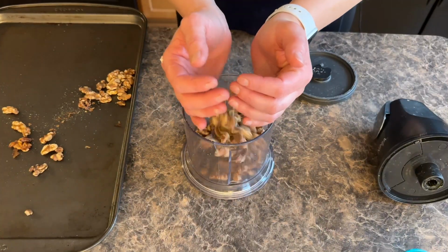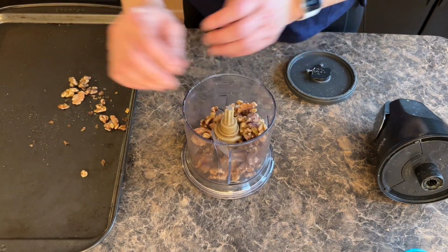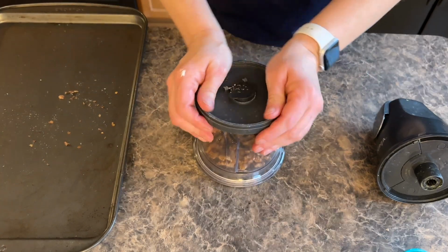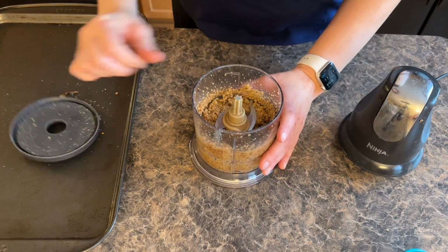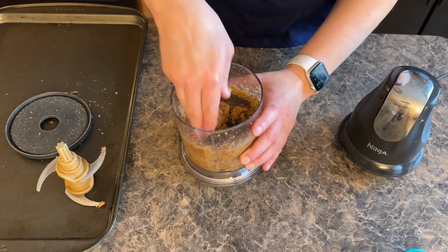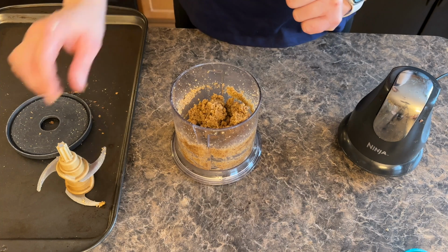So I let my nuts cool completely. I actually put them outside to speed up the process. And then we are going to finely chop these. You want them as small as you can get so that you won't have chunks in your cookie. You do want to be careful though not to do it too much so that it turns into nut butter, because you want it into a finely chopped crumble, not a nut butter.